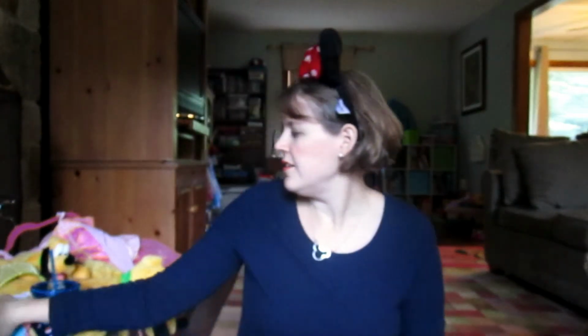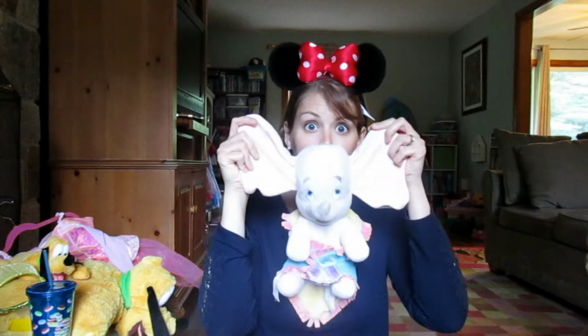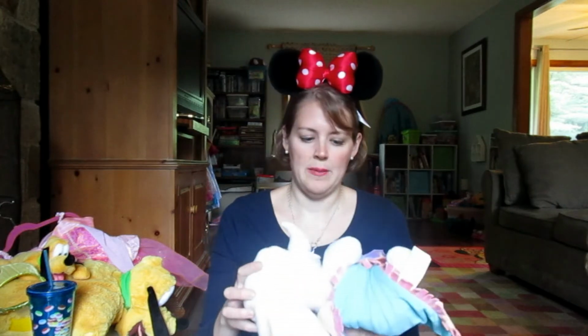So we have this little girl. Then she also wanted Dumbo. She really loves the Dumbo ride and anything Dumbo. And I love his big ears. He's so cute. So this is her Dumbo baby that she got. Those are the two babies that she picked up. So Lady and Dumbo were her two babies.